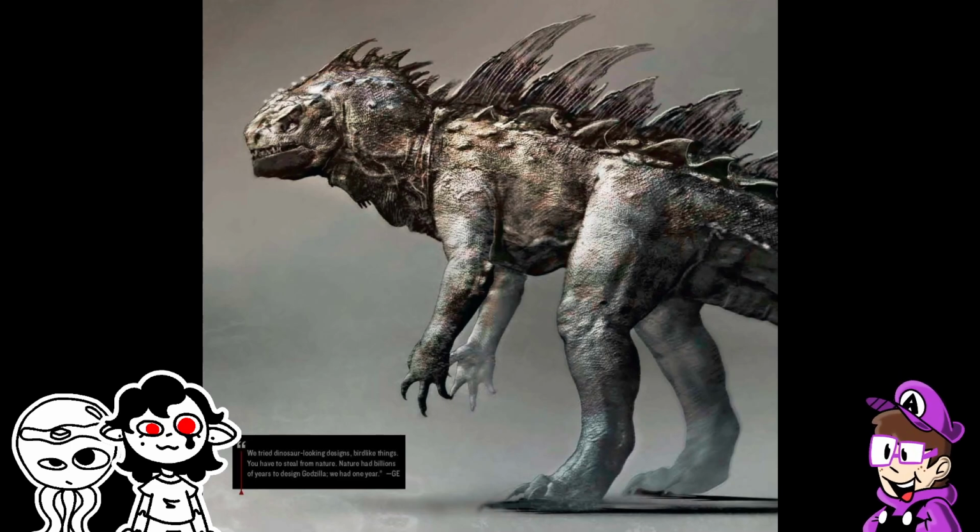This would have been, if they would have went something like this, this is too much like Zilla. This is like a modern age Zilla, and this would have gone poorly again. Good creature design, but not Godzilla at the end of the day.